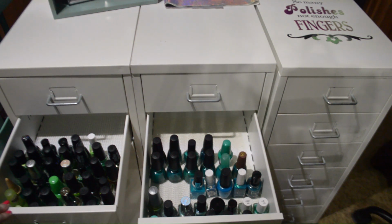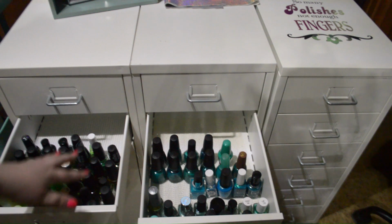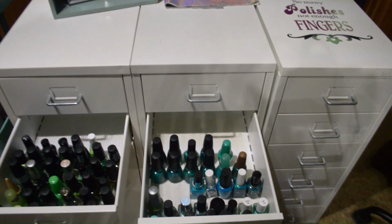my greens. And I had a lot of greens, and I still do, honestly. But I did get rid of any that did not bring me joy anymore, and so I kept the ones that I still like. So I don't think I'm going to cut down from this just yet. But yeah, this is my greens with the creams in the front and then the specialty finishes in the back.